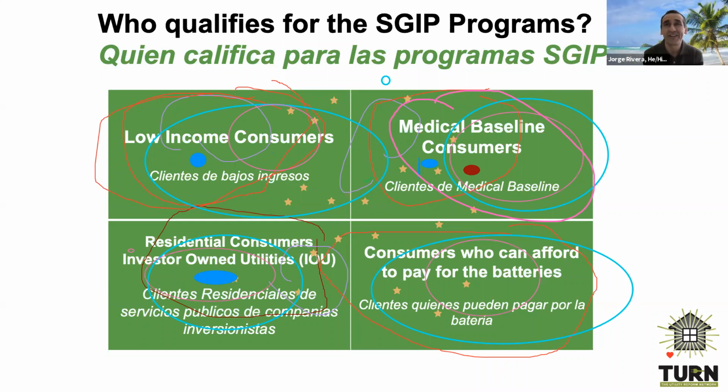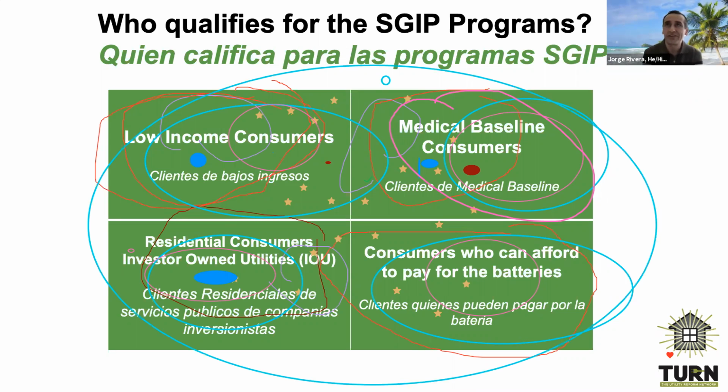I love that folks are really taking advantage of the annotate feature. Okay, so I think the more appropriate answers, and feel free to continue, somebody circled them all. That's awesome. I think the more appropriate answers would be, definitely you would have to be medical baseline in order to qualify for the equity resiliency program. That is one of the eligibility criteria. Don't have to be medical baseline for the other two, just for the equity resiliency.